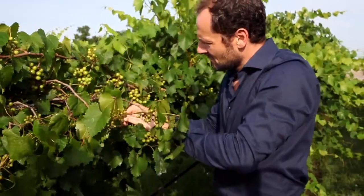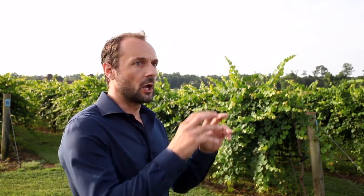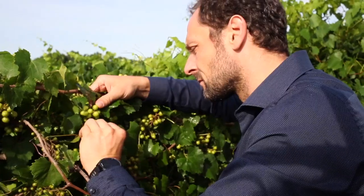The assumption of muscadine being for not real wine drinkers or not real wine connoisseurs is just because even the real wine connoisseurs don't know muscadine, or they are too close into what a wine should be that they don't actually judge it for what it is.